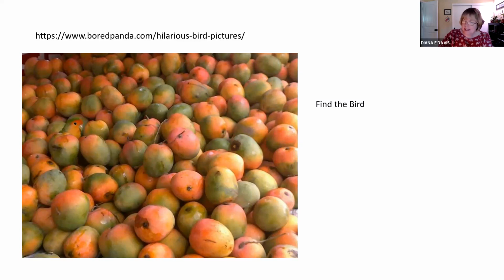All right. Hi there, Avian Science. Welcome to the last lecture of the semester. This is kind of an easy find-the-hidden-animal one, but it is really cute. So I thought this was a good one to end the semester on. If you couldn't see it, there's a little lovebird.